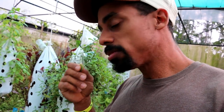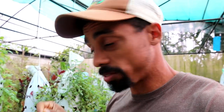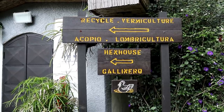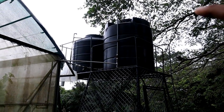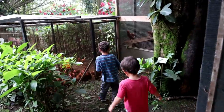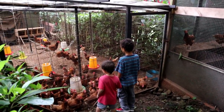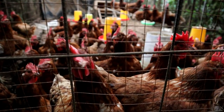This looks and smells wonderful. Then you walk outside the greenhouse and see a number of other neat things, such as their vermicompost, as well as some rainwater harvest systems. And then we even saw some chickens for the eggs that they have for the restaurant. Hey, chicken. Hi, chicken.